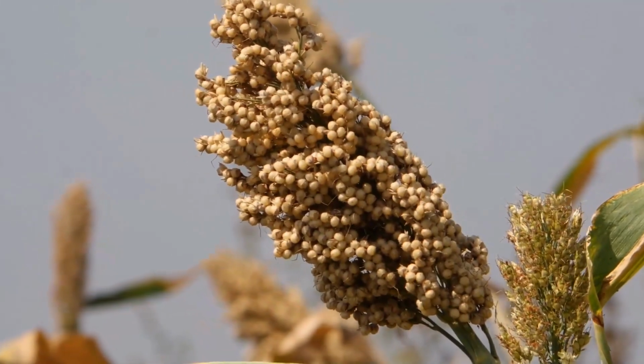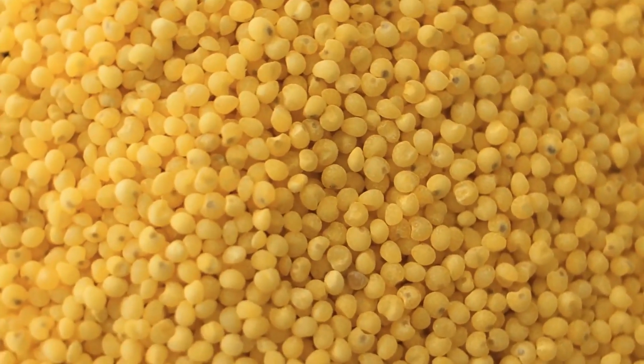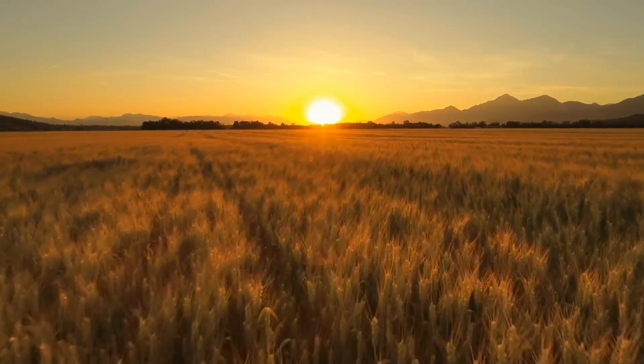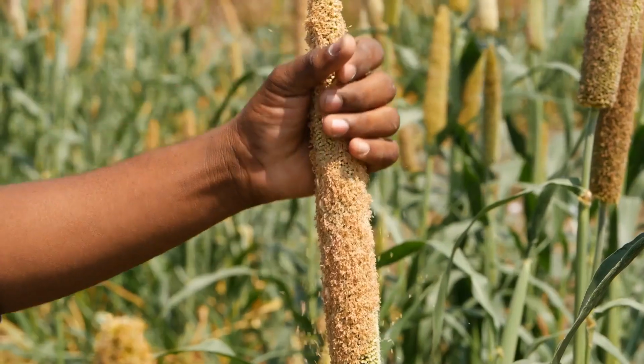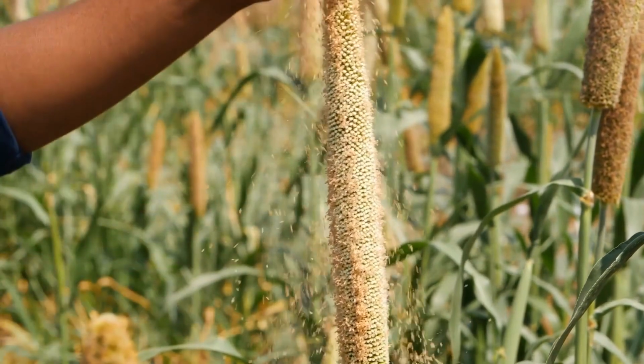Also, it's essential to grow native plants that are kind of used to harsh conditions, like sorghum and millet. These plants have been surviving there for thousands of years and produce a good amount of biomass, which means the land can be rehabilitated faster and people will have food sooner.